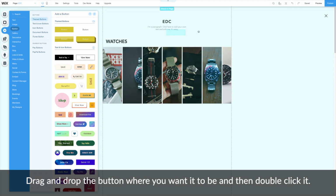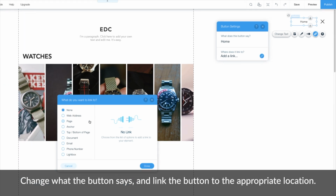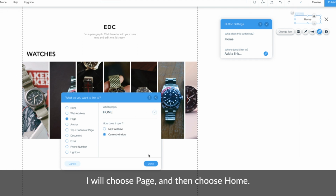Drag and drop the button where you want it to be, and then double click on it. Change what the button says and link the button to the appropriate location. You can link elements to any of these options, even to an email or a phone number. I will choose Page and then choose Home.